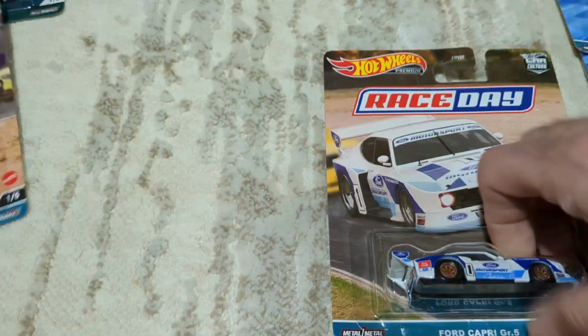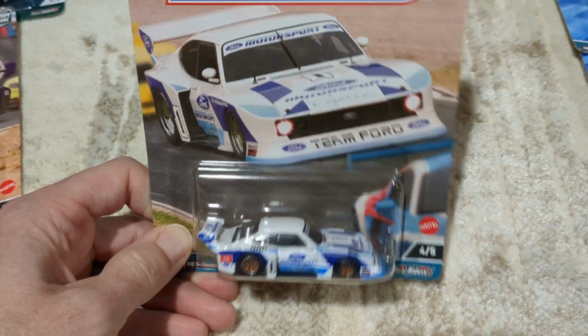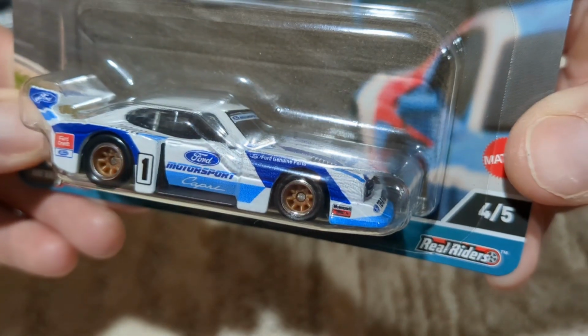Going to keep that. Ford Capri, not something I expected to see Hot Wheels do, but man, this car is fantastic. If you're not familiar with it, go look it up. This thing was a beast. Absolutely love this car.